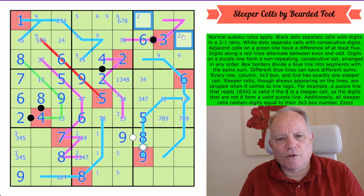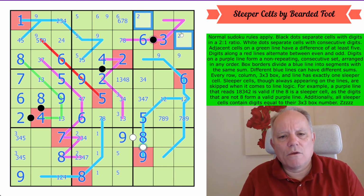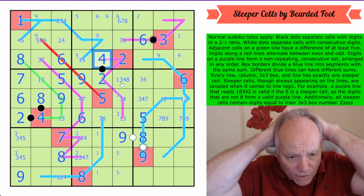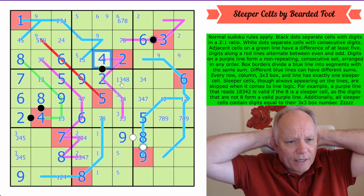Otherwise, this is a 2, 4 pair. Oh, no, I was going to say, where's 1 in the box? Not interesting. 4 in the central box, no. Oh, that didn't do anything. That's really annoying.